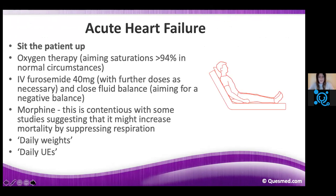These patients become rapidly unwell and can look peri-arrest really quite quickly. There's various precipitants of acute heart failure: myocardial infarction, acute kidney injury, fluid overload, infection, pulmonary edema, among others. Anyone that's unwell can dip into acute heart failure. Acute heart failure can progress rapidly, so management's often initiated before the underlying cause is known.